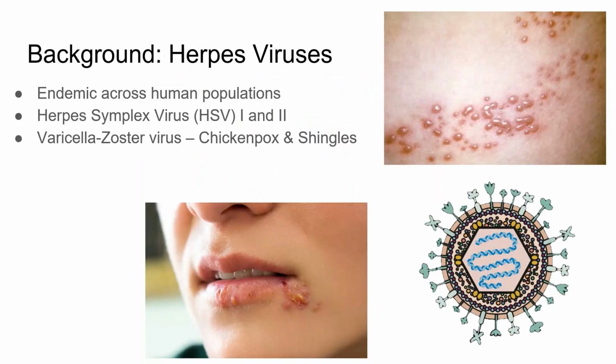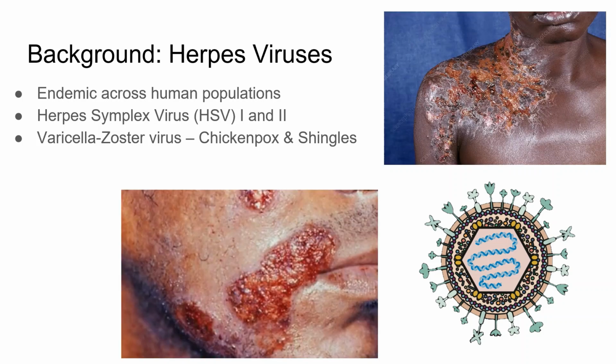So first, I want to make it very clear that herpes viruses don't only include herpes simplex virus 1 and herpes simplex virus 2, but also varicella zoster virus, which is the causative agent of chickenpox and shingles. Worldwide, almost 100% of the population has one herpes virus or another. Roughly 80% of human beings have herpes simplex virus, either oral or genital. And yeah, it's very prevalent.